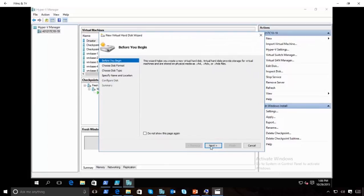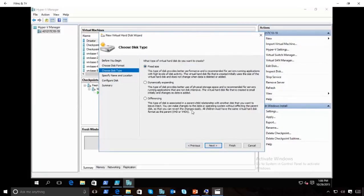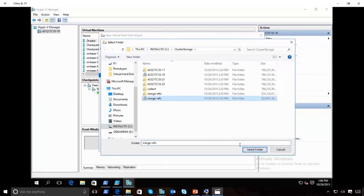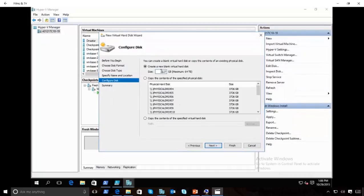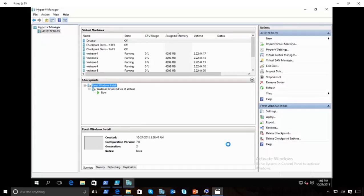Now let's do the exact same thing on ReFS. We're going to do a fixed disk, but this time we're going to choose our ReFS partition, same size, 200 gigabytes, hit next, click finish, and before you know it, you haven't even clicked finish and it's done. That is how fast we're able to create that.